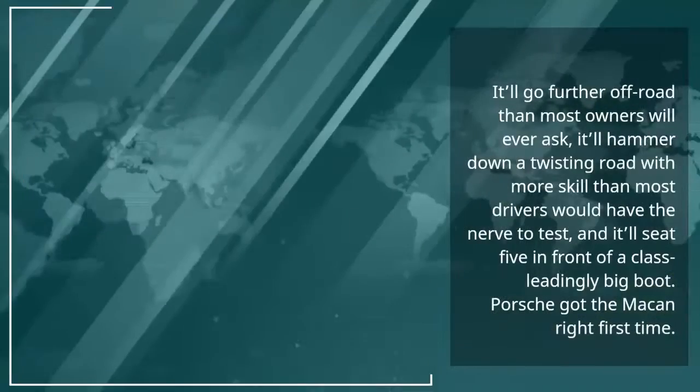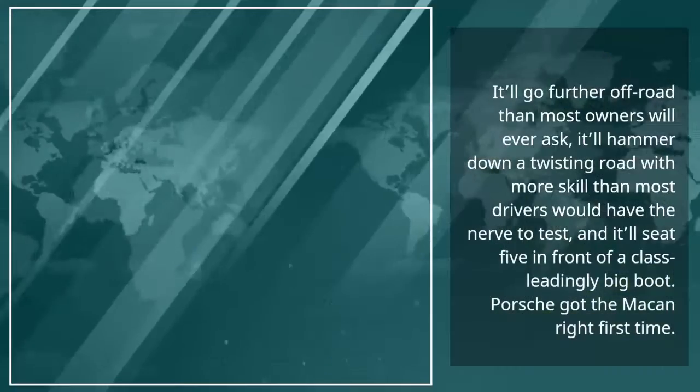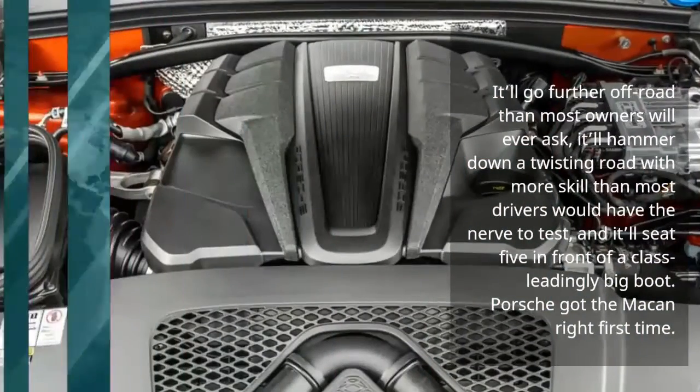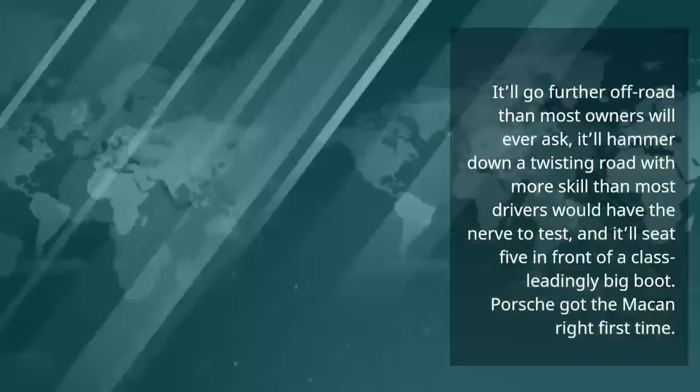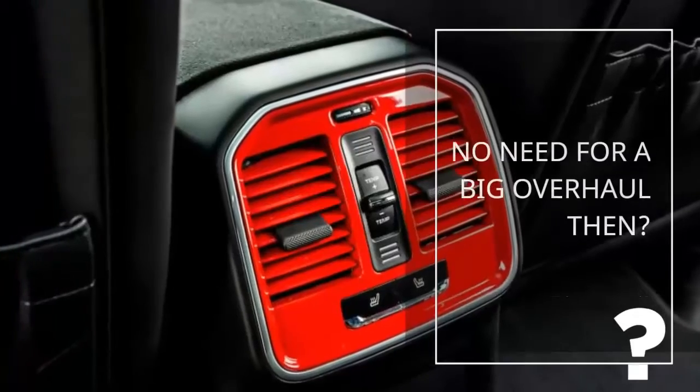It'll go further off-road than most owners will ever ask, it'll hammer down a twisting road with more skill than most drivers would have the nerve to test, and it'll seat 5 in front of a class-leadingly big boot. Porsche got the Macan right first time. No need for a big overhaul then?